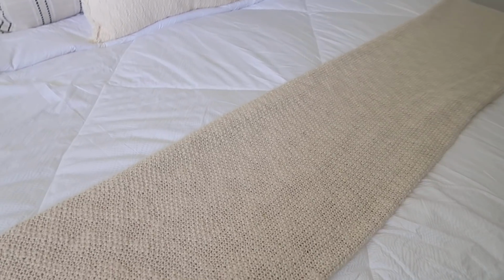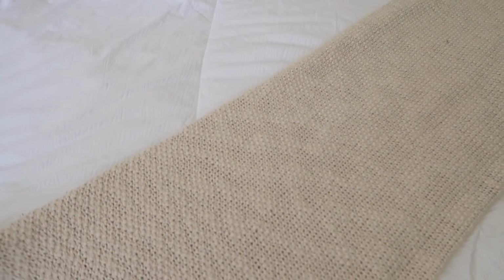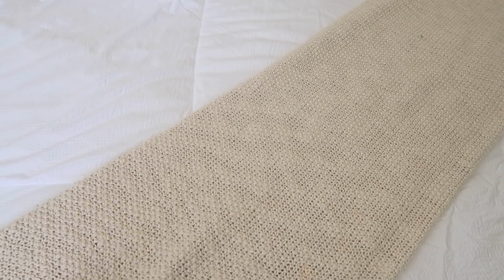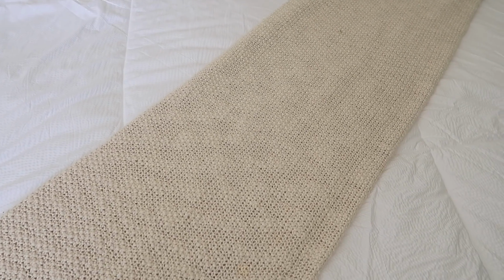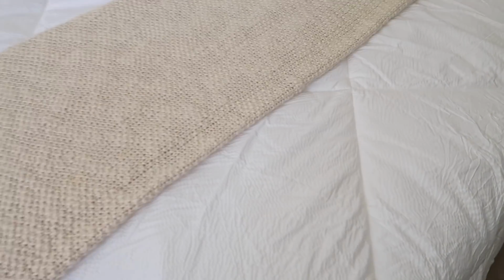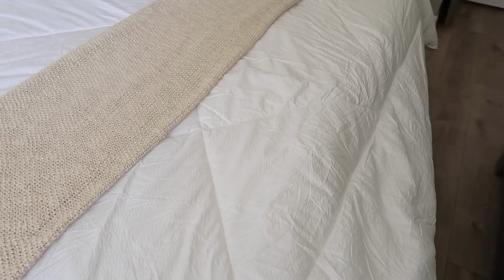This throw, it's a throw slash blanket. This is from Target. I love it. It's very cozy and it's a knit material. Right now it is too hot for this, so we just kind of throw this to the side before going to bed. And then this is a new comforter that we got from Amazon.